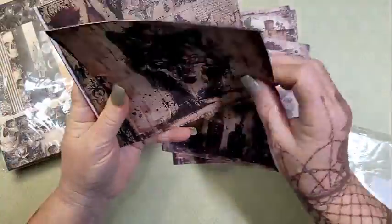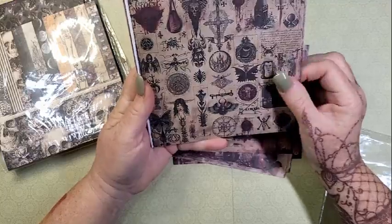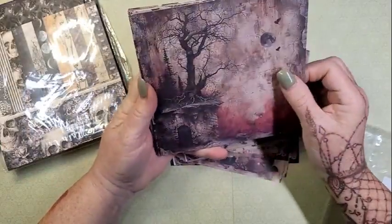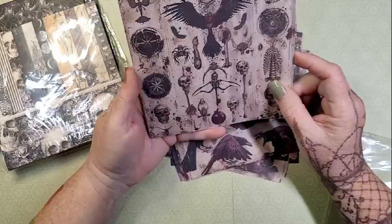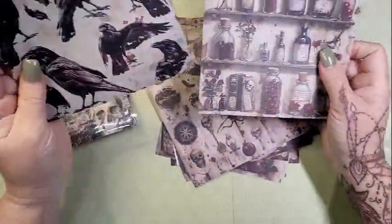And none of this rang a bell to me except this little drawer system here with the library cards. That rings a bell to me, and I'm wondering if that's from a Tim Holtz pad. So I try to shop very ethically. These are like apothecary scenes and bits and bobs, if you will.